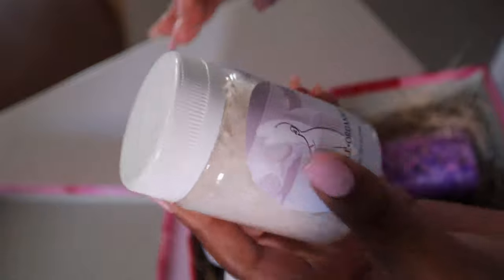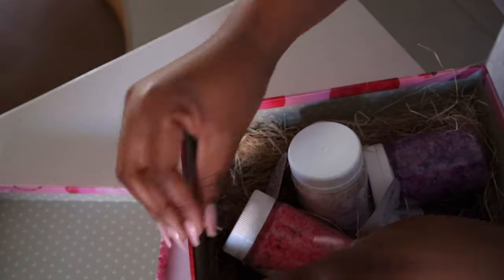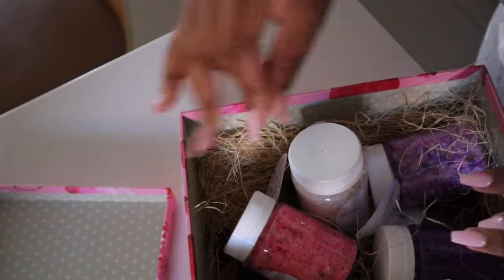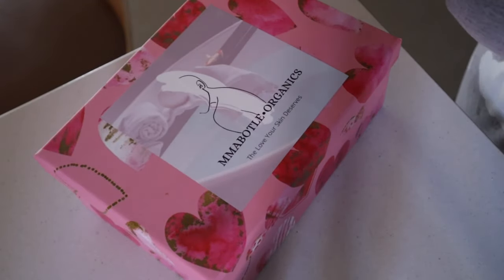It smells really good. I think I'm gonna do the sandalwood, this one, for the aches and pains because my body is a little bit sore. But thank you so much, Tandeka, for gifting me with these salts. I'm definitely going to enjoy them during my bath times, and yeah, I will let you know how it goes.